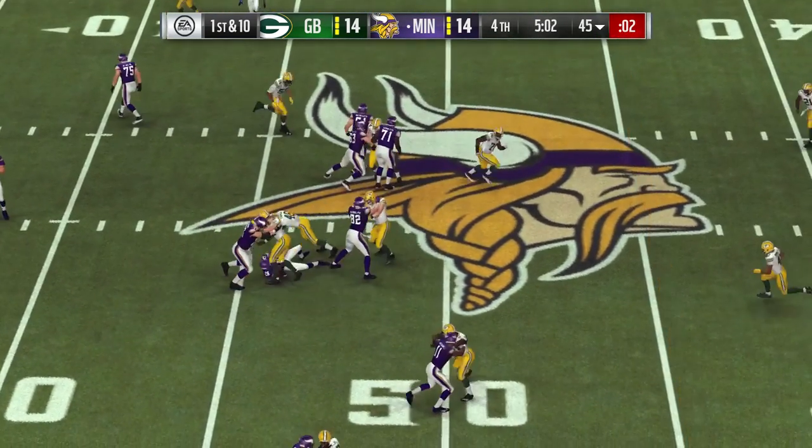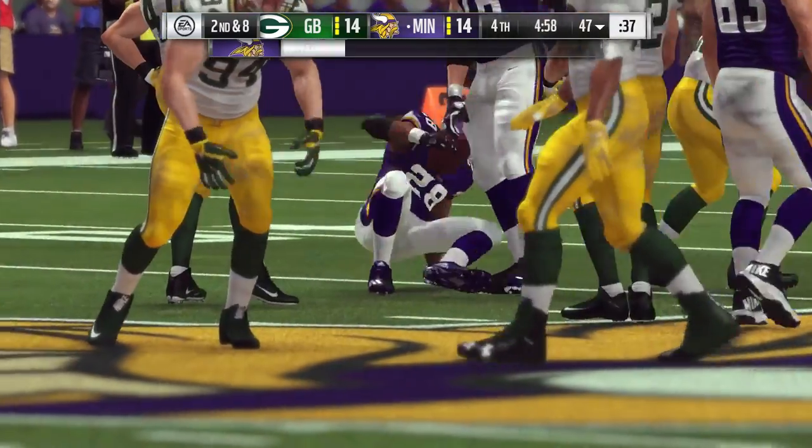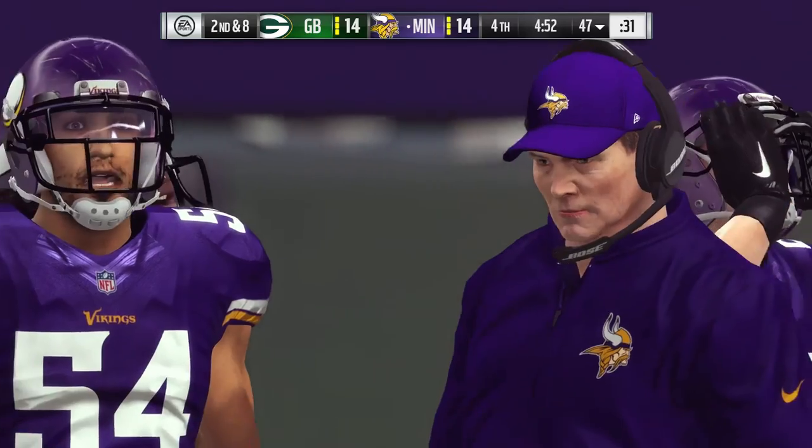They'll run it now out of the gun. And a minimal gain here as he's up to about the 47-yard line. Give him a couple on the carry there, second and 8. That's a good play by the guys on the defensive side of the ball. Held him to a gain of 2.